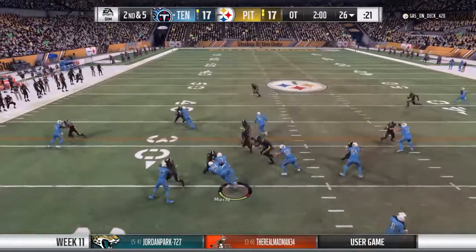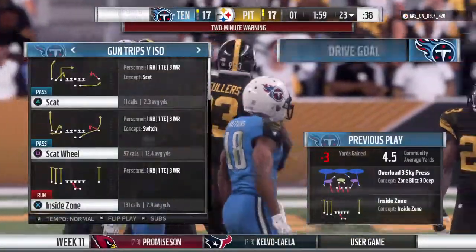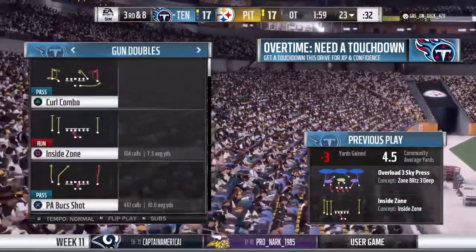They'll run it now out of the gun. 2 minutes to go here in overtime. We'll be back after this.